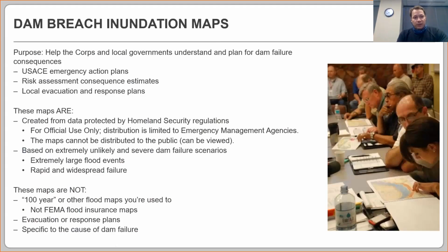But first, I want to talk about what dam breach inundations are and what they are not. So they're part of our emergency action plans, and they're used for risk assessments to estimate consequences. And they're used at the local level with emergency managers to plan for local evacuations and response plans.